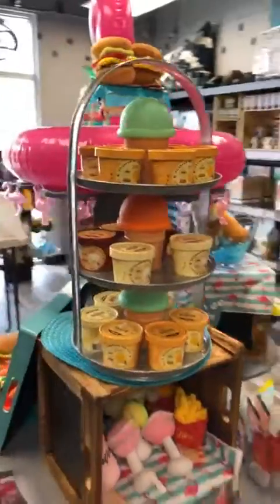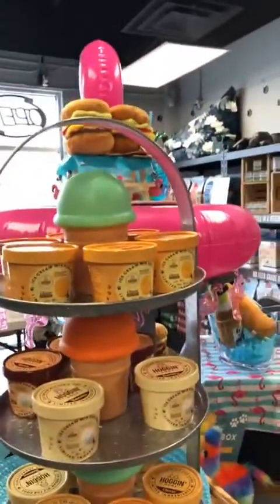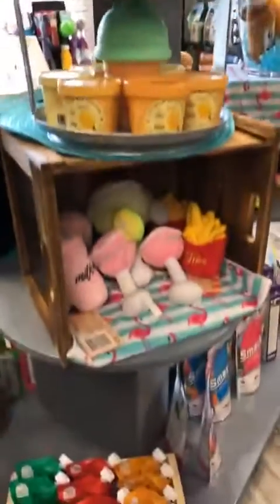And then we've got our little ice creams here. We've got 6 different flavors going on. We've got some milkshakes, some little drinks, and some fries.